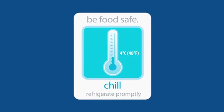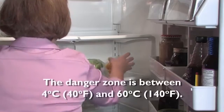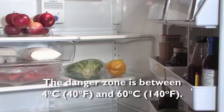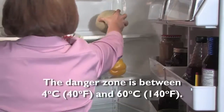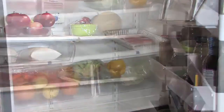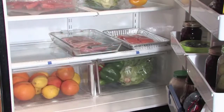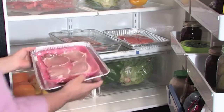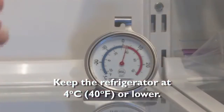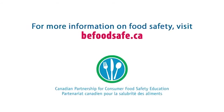Refrigerate promptly. Bacteria multiply fastest at temperatures between 4 degrees Celsius and 60 degrees Celsius, so chilling food promptly is one of the most effective ways to reduce the risk of microbial foodborne illness. Refrigerate or freeze meat, poultry, eggs, and other perishables within 2 hours of purchase or preparation. Keep the fridge at 4 degrees Celsius or lower and use a refrigerator thermometer to check the temperature. For more information, visit befoodsafe.ca.